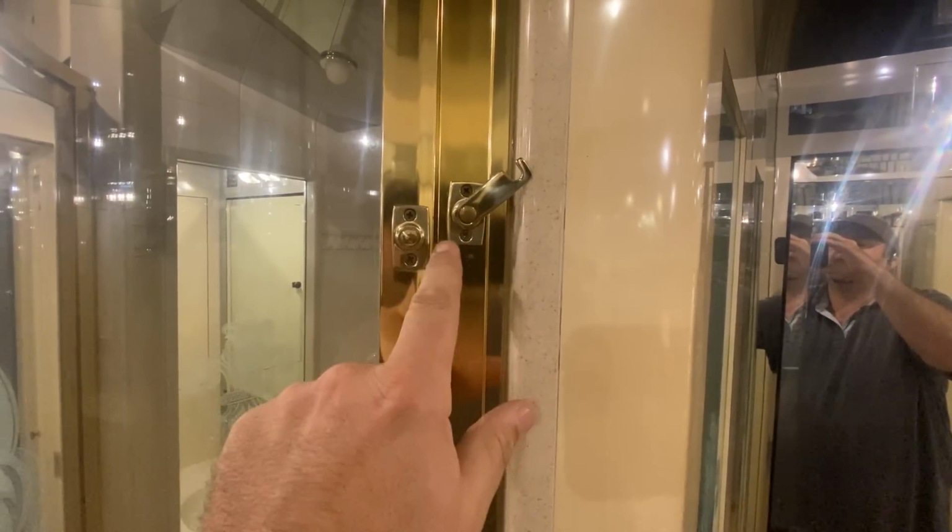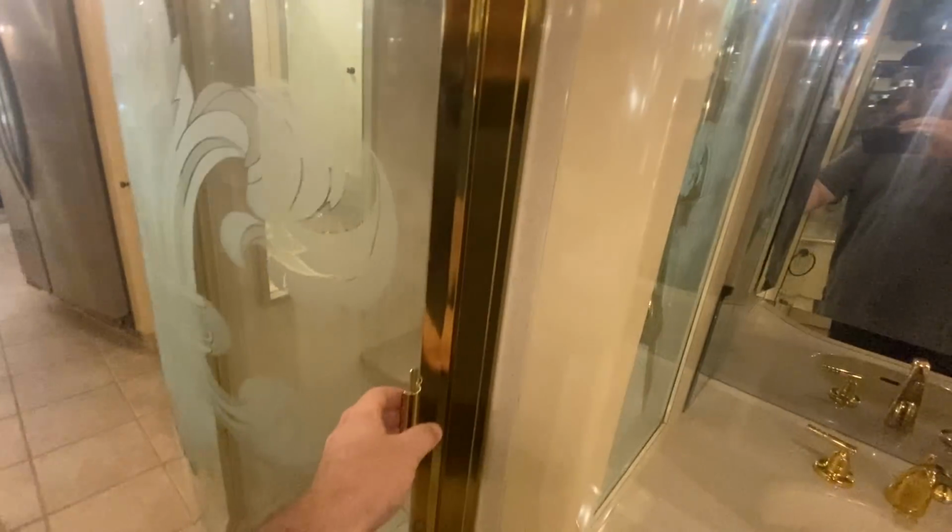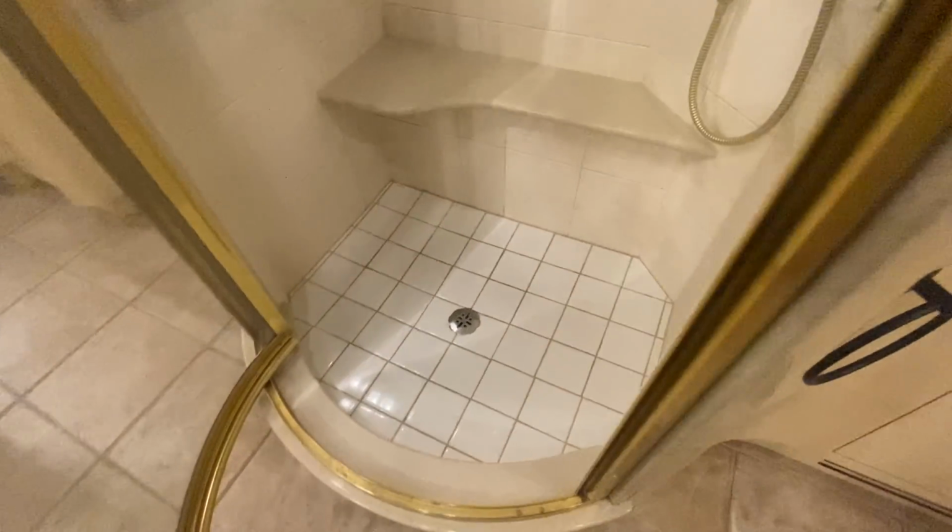We got a little lock. I really love this lock. I wish Liberty still did stuff like that. And we have a swinging door instead of a sliding door. I love the fact that this has a very light swinging door, and everything is just in excellent condition.